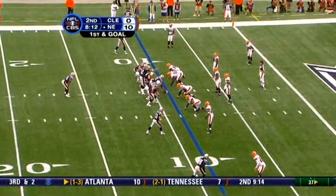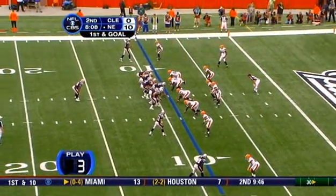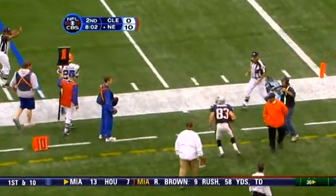First and goal now at the 9-yard line. Stallworth, 3 catches, 58 yards on the day. Brady with time, this side, Welker, and out of bounds.